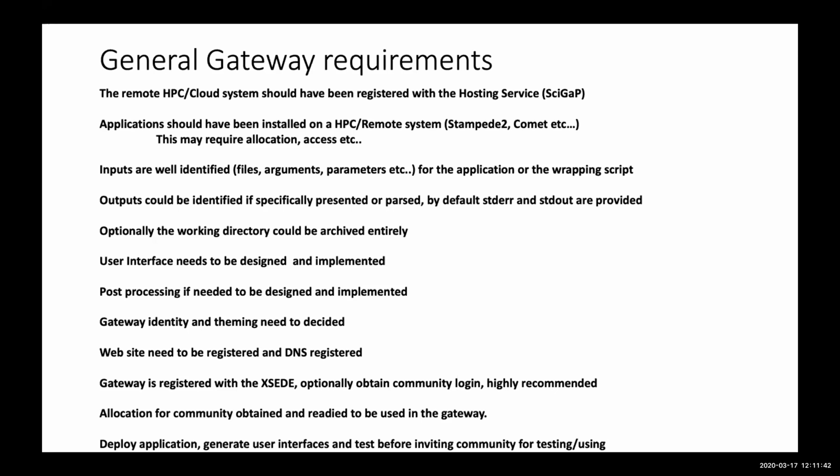We need to also think about creating archives and storage for this data. Sometimes it is not just a simple output that is generated when an application is executed. It could be a large amount of output that needs to be processed in subsequent steps. It may not be a single workflow that can complete all the analysis. There may be multiple workflows that need the data generated. So that's why an archival process is also important. User interfaces need to be designed, that is, how the user interacts with these applications in the gateway, both in the input process as well as the output, that is the post-processing. There are some nuances with this post-processing that could be considered. We'll talk about that down the line.